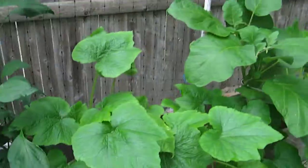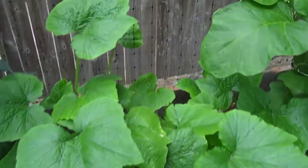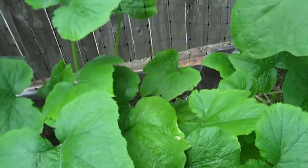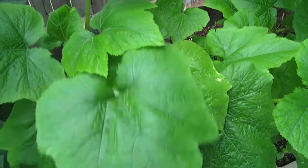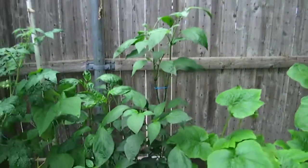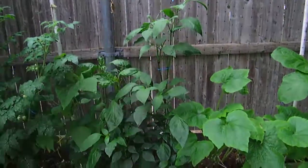So my zucchini over here, I did pull out a couple of the plants, especially the one that was growing in the background there. No flowering, but the leaves are a lot more vibrant and a lot healthier, so I'm happy for that. My jalapenos here are getting obviously bigger. There are some jalapenos here that I do plan on harvesting. As you can see, there's this one that's very big.